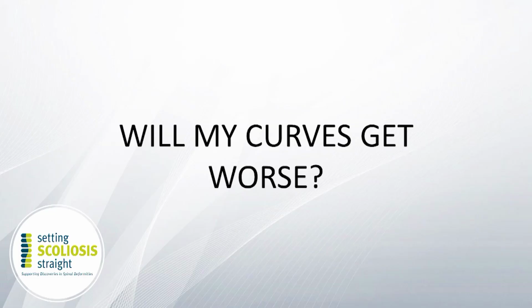Scoliosis is typically not a painful condition. If you are having pain, you should see your doctor immediately. If pain is one of the symptoms of idiopathic scoliosis, it may not be truly idiopathic, and sometimes additional scans or advanced imaging is necessary to get to the bottom of the cause.